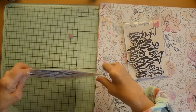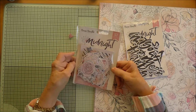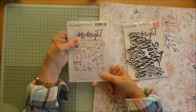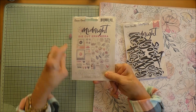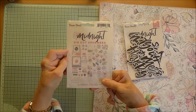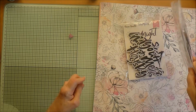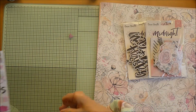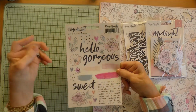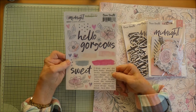So this is the ephemera pack, and I can see there's lots of florals in there. I'm not going to get them all out right now, but there's that pretty girl on a tag that was on one of the papers. Loads of florals. This is going to be beautiful to use. Then we've got the clear stickers. Hello Gorgeous. I mean, that's a title in itself. I think I may have already used that title, but I might use it again.